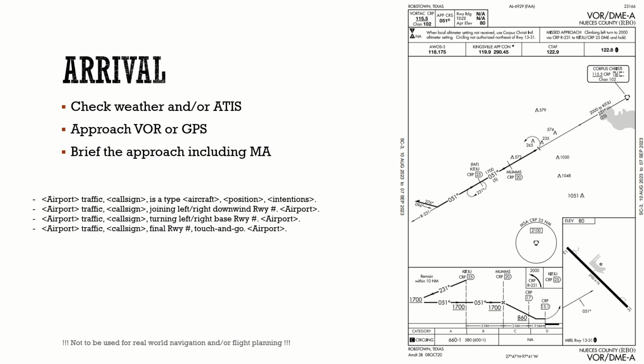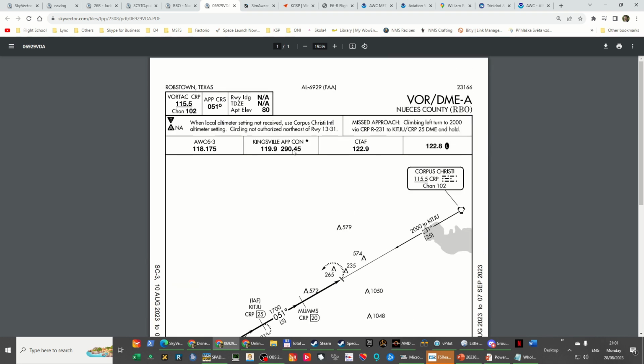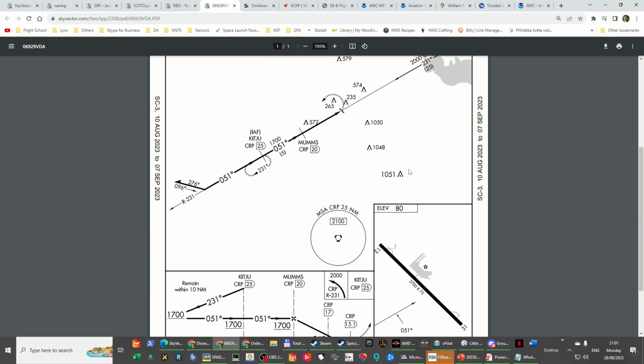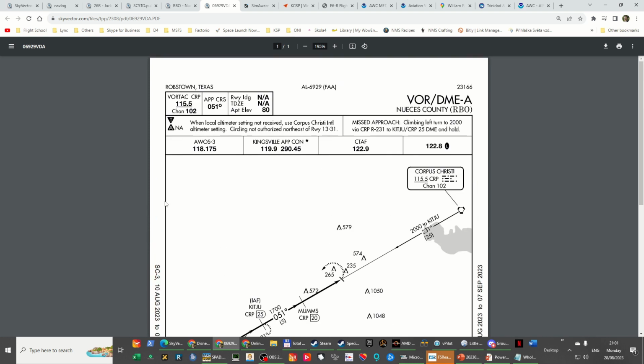Now, how to fly that approach? I will actually open it here. So we notice the important stuff here. We make sure that we have the actual plate. It's valid from 10 August 23 to 7 September 23, so this is the actual one. The VOR check frequency is 115.5. Final approach course is 051. There is no runway landing and touchdown zone elevation because, again, this is not a particular runway connected approach, but the airport elevation is 80 feet.